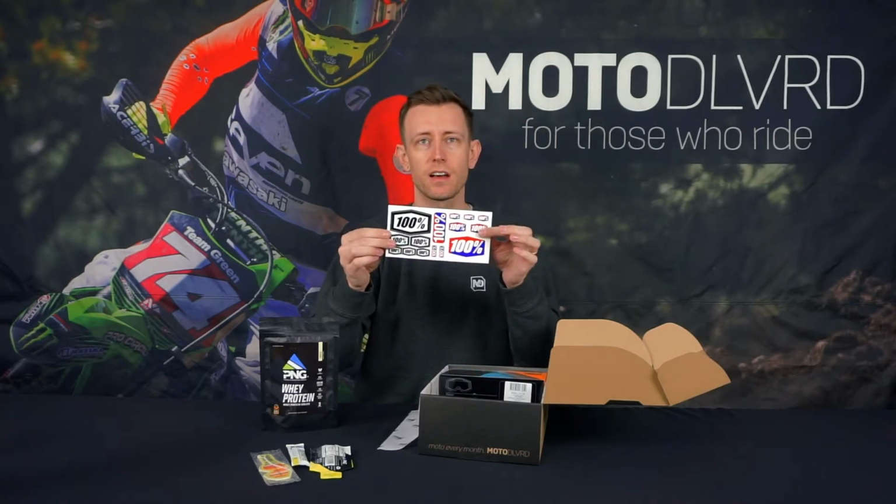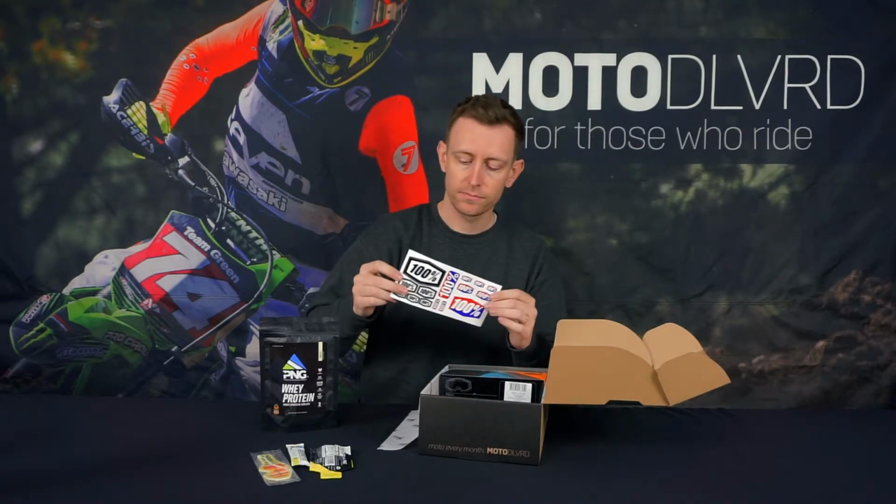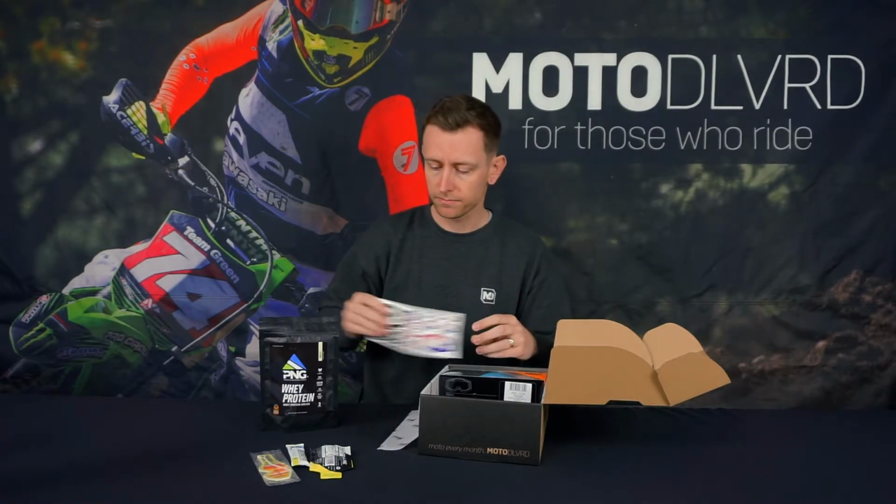Got a little sticker sheet, 100% sticker sheet. So slap those on your helmet, your truck, whatever.